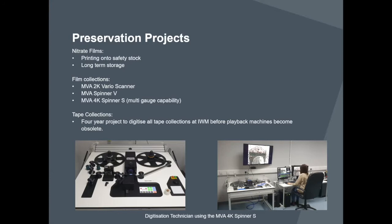And then finally, our tape collections. So several years ago, Sony put out an announcement to say that it would no longer be making the parts required for playback machines to work, which is a big problem when you have a large collection of tapes. So we embarked on a 4-year project to digitize our entire tape collection.